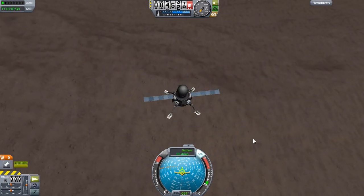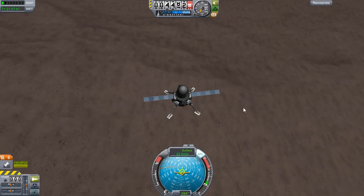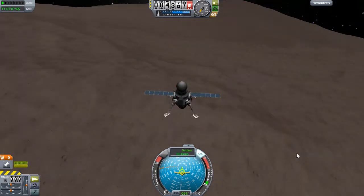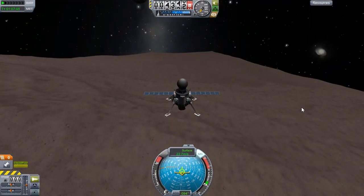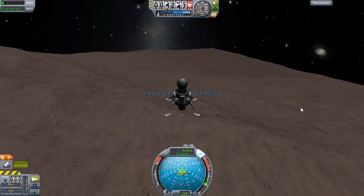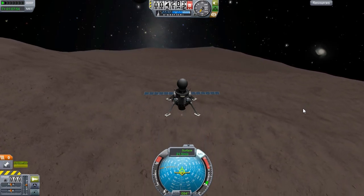Okay, bringing you guys back now. I did open up the solar panels because I wanted to turn on the lights, and we were running low on electric charge. So hopefully that shouldn't be an issue. But yeah, we're almost landed here now.